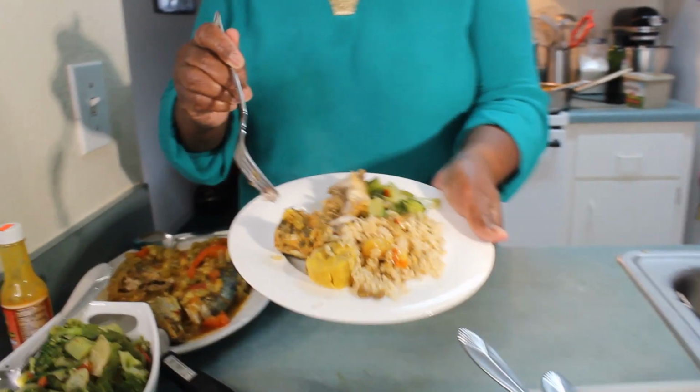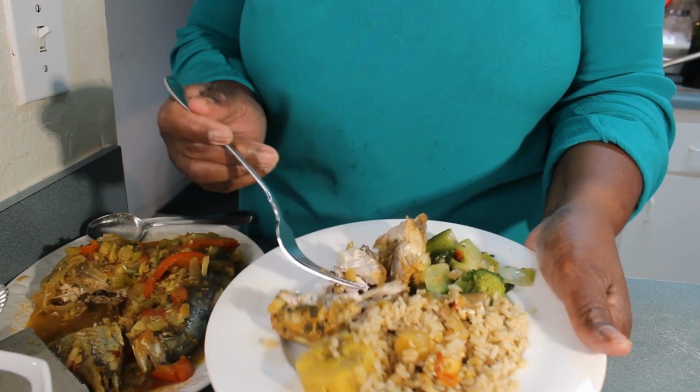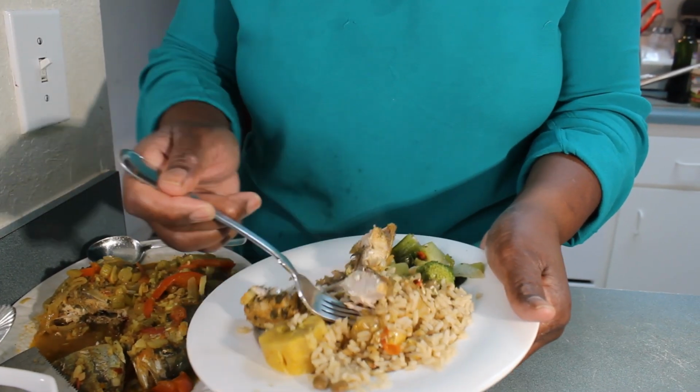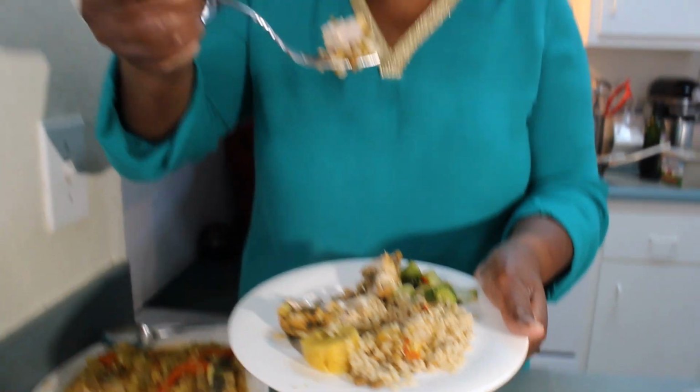Open up the fish, you see that? Open the fish. I'm going to taste a piece of the fish. Actually, I'm going to put it on top of the rice and eat the two together. I can barely get it up.